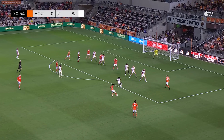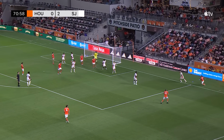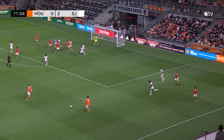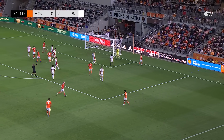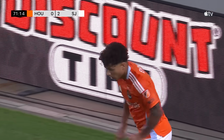For Dwayne Holmes. Holmes trying to set up the shot. Holmes to the end line. Blocked by Romney. Nodded down. There's Dorsey. And now Bartlow. McGlynn plays it infield. And Ali trying to flick it around the corner. It was off of Jamar Ricketts. And a corner kick on the way.